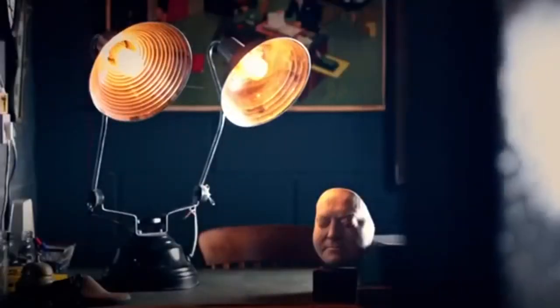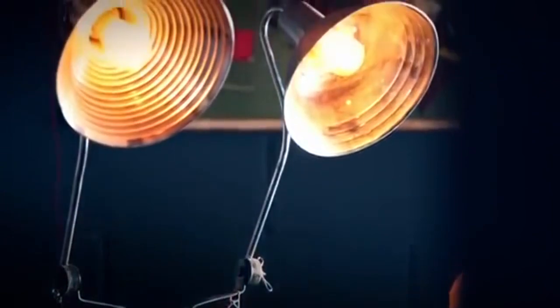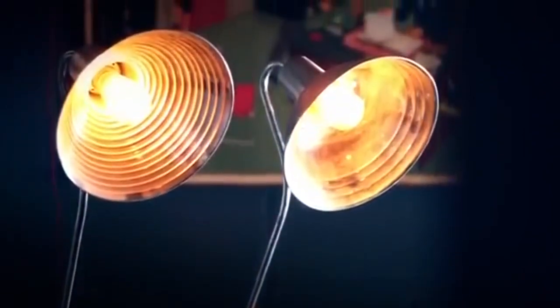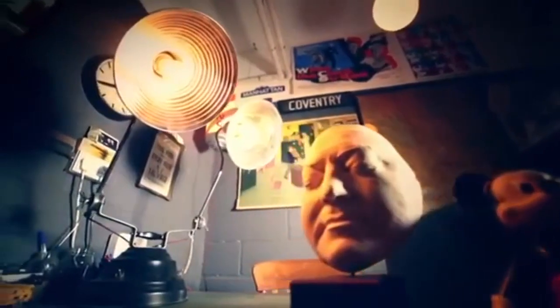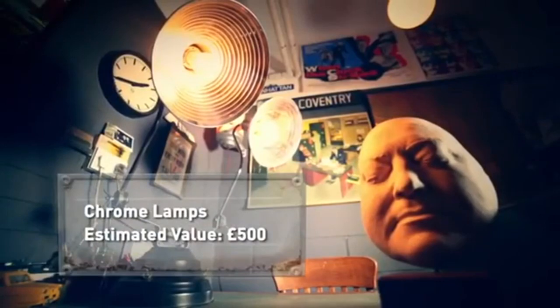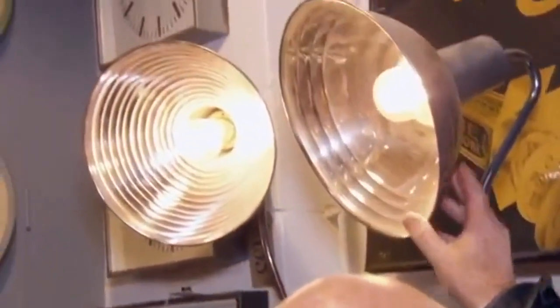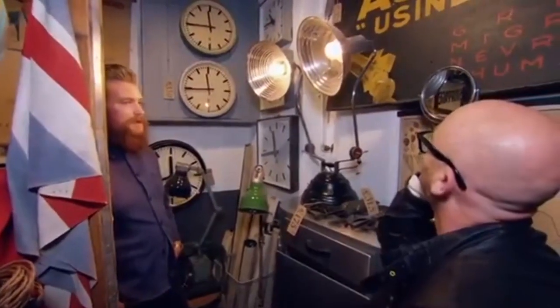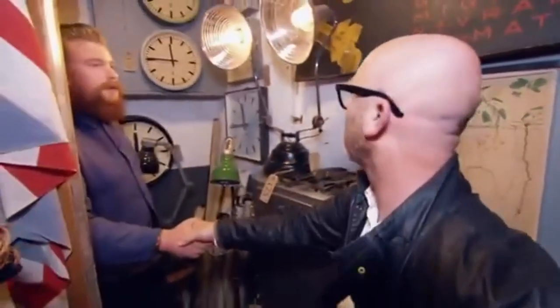This chrome therapy lamp dates from the 1940s. It was made by English company Perihel, meaning nearest to the sun. They mixed infrared and ultraviolet rays for an old-fashioned medical treatment known as light therapy. Now renovated as a table lamp, it could be worth around £500. £315, what can you do on that? £275 trading that, mate. Cheers, mate. Excellent. Thank you.